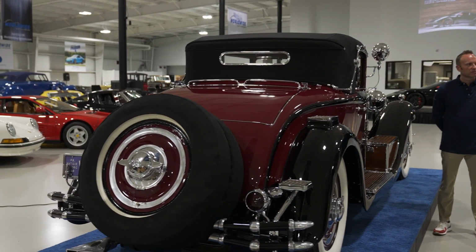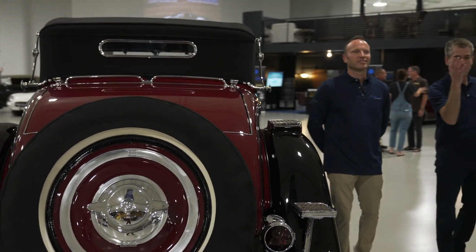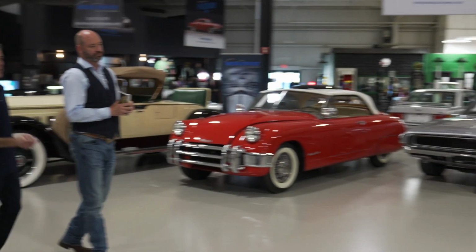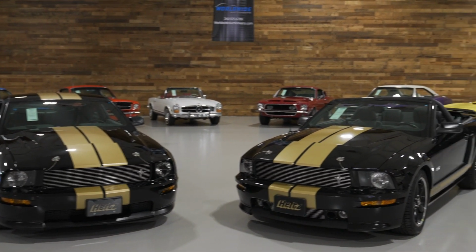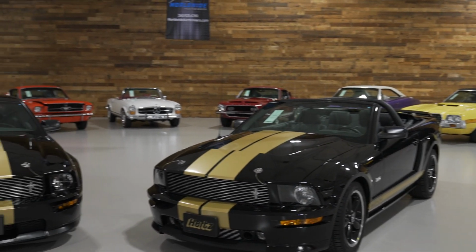And then, of course, behind you, you got the amazing muscle car collection, headlined by the Shelby Hertz GT twins, both the coupe and convertible, one year apart, but the same Shelby identification number, whatever their version of a VIN. Correct? Car number 329. So they're bookends of each other.